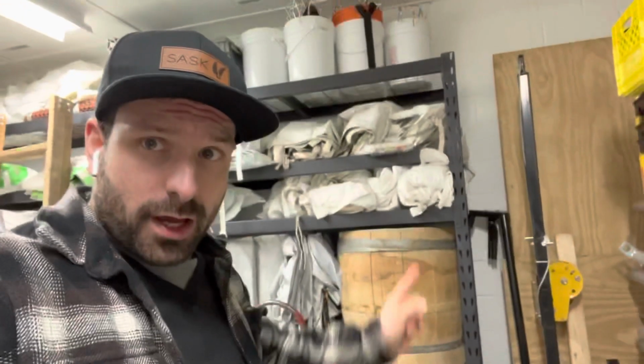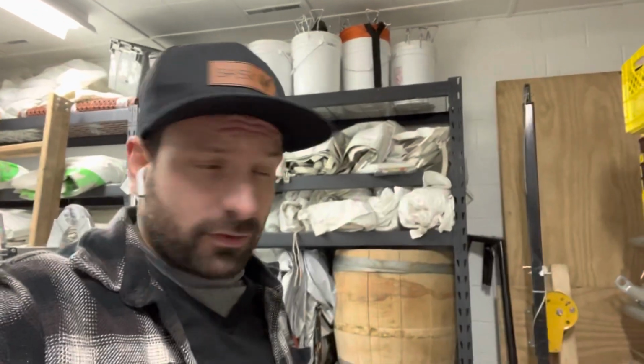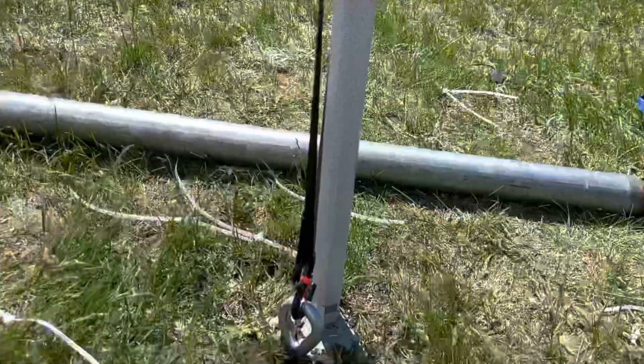So we go way up here, see in those buckets there, that's where I carry pop-up tent stuff. So stakes and ratchets for pop-up tents, I give them to customers inside those pails. Let's take a look. If you use ratchets with pop-up tents, they get tangled. Customers just fight with them. I recommend getting these Ericsson retractable ratchets. I love how much of a time saver they are.